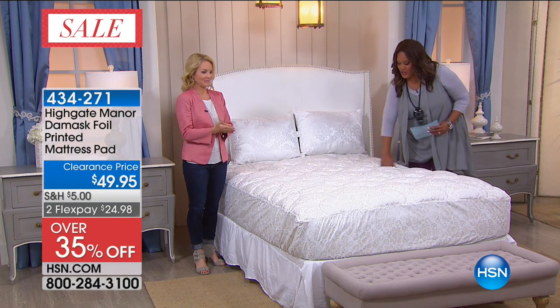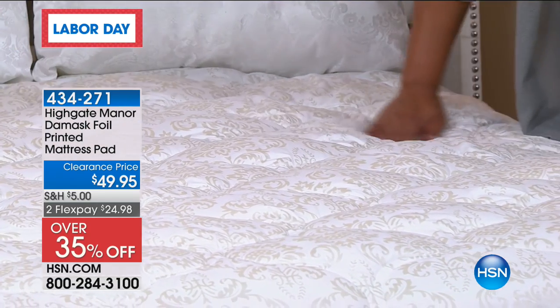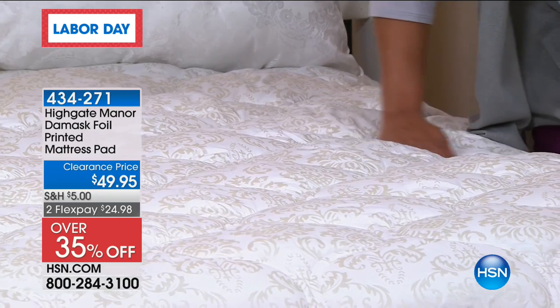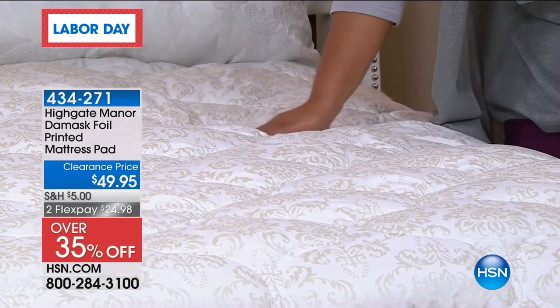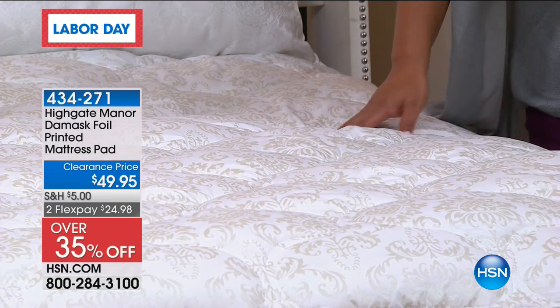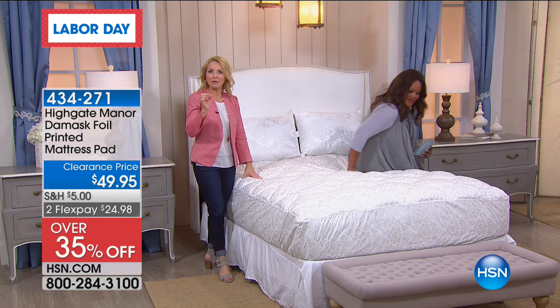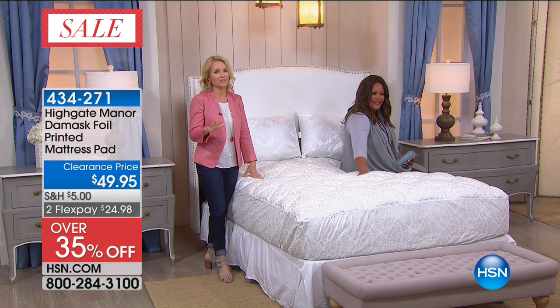Tell us about this foil. It's a bed pad, or would you call it a topper? This is a mattress pad. Now, it's a mattress pad that has been elevated. A lot of times when we see those mattress pads, as soon as you buy your mattress in the stores, you leave with that really thin, flimsy mattress pad. Well, that's not what this one is at all.